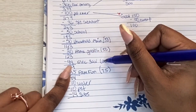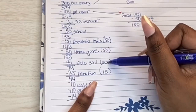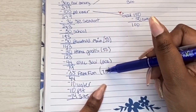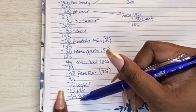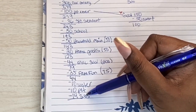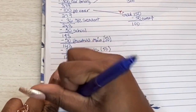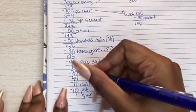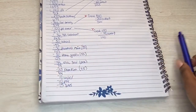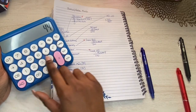Electric savings, it has right now $156. So I decided I wanted to put 44 to make it 200. Same with family fun, it had $40 right now, so I decided to contribute 35 to make it 75. And then we have these amounts here that usually go into our always fund. We have $10 in water, $10 in pet, and $14 is going to go to our subscriptions. Actually, for some reason I thought that it amounted to 44, but it doesn't. So we're going to do $15 in subscriptions, and that leaves us with $9, I believe. 44. Let's see. 44.